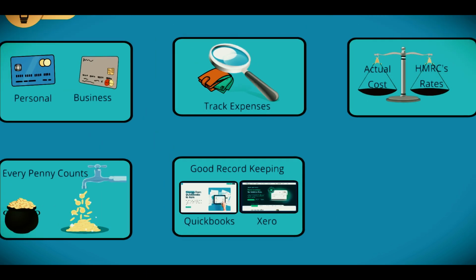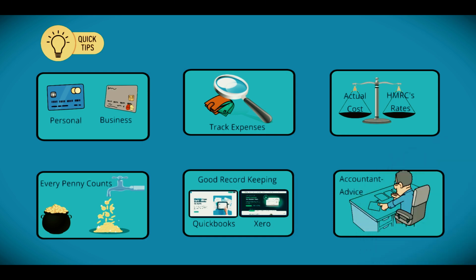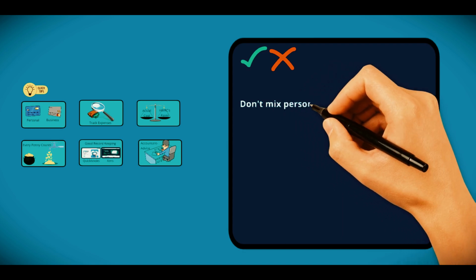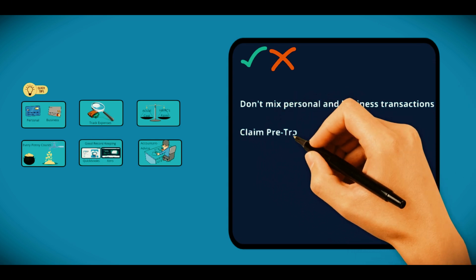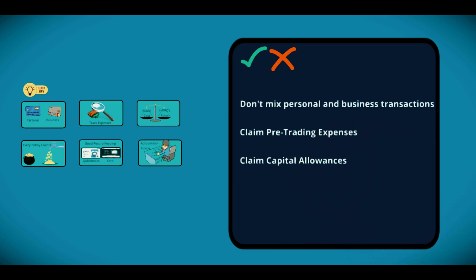If you're unsure about any aspect of self-employed taxes, it's always a good idea to consult with a qualified accountant. They can provide tailored advice and help you maximize your tax savings. Here are some common mistakes to avoid. Always separate personal and business expenses in your records. Don't forget, you can claim up to 7 years back. Forgetting capital allowances. Big purchases like machinery should be claimed this way.